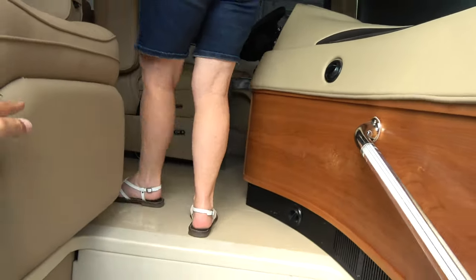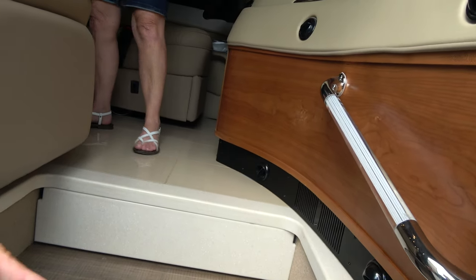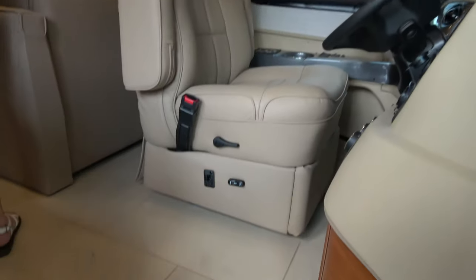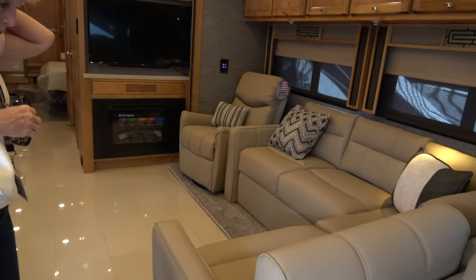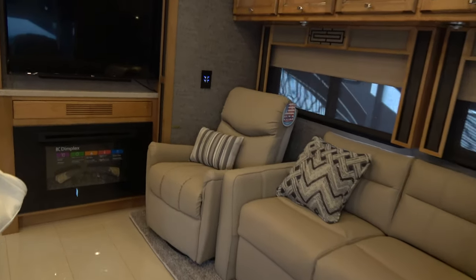Oh, by the way, you were wondering about the seat. There's a floor section that comes out. Oh. So when you're driving, you don't have to dangle your feet. Oh, okay. But I'm sure, actually, probably this has a recliner, too. It has a little bit different couch. An L-shaped couch. Yeah. And recliner. Yeah.